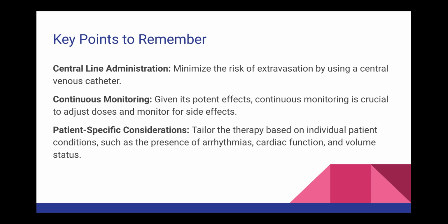So what are some key points to remember about norepinephrine in the ICU? First off, you're going to want to administer this medication through a central line, and this will minimize the risk of extravasation. You're also going to want to have continuous monitoring for these patients, and that's because given its potent side effects, continuous monitoring is crucial to adjust doses and monitor for side effects.